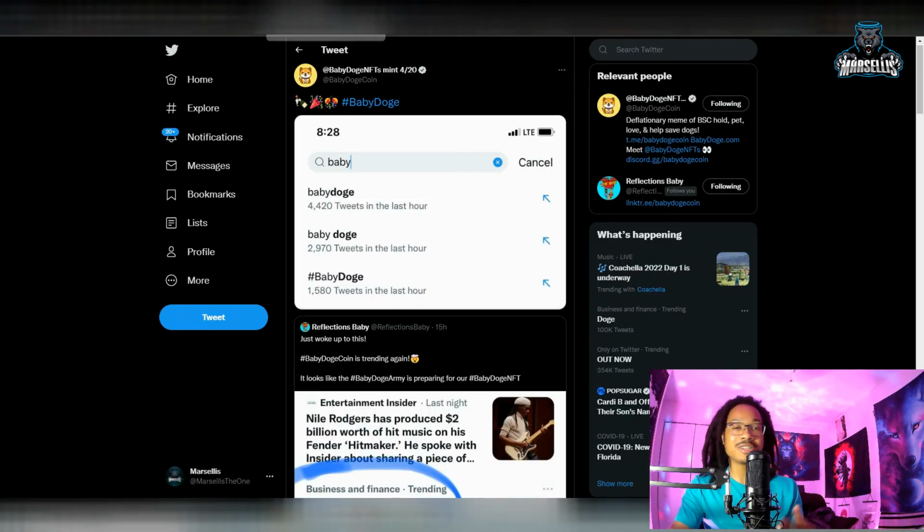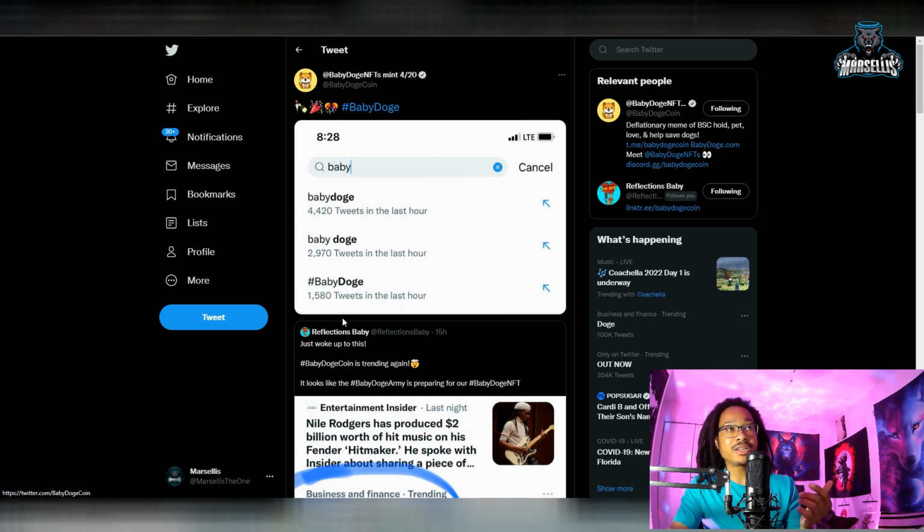It's some really weird cult stuff going on with these whales. But yeah, anyways, this is pretty much all I got for the whales. Enough of the whale watching, but you got to admit, it's pretty fishy what the whales are doing. It's like they're really manipulating it into their favor so then they can get in at a certain price. But anyways, moving on from there, baby Doge is now trending on Twitter.